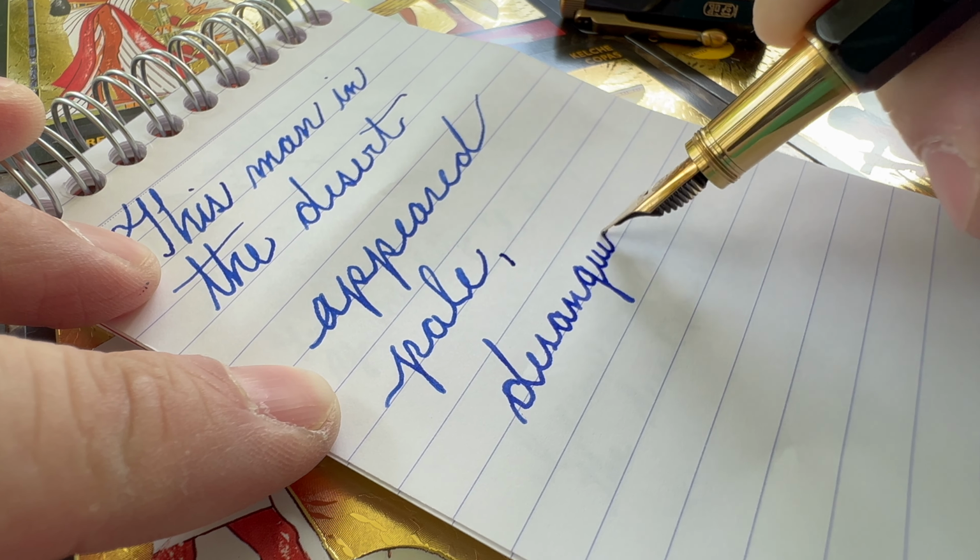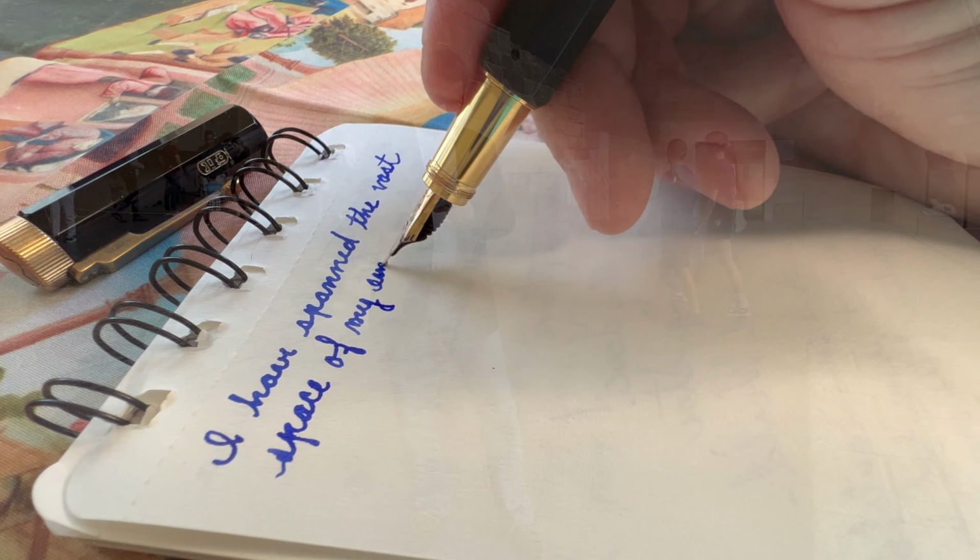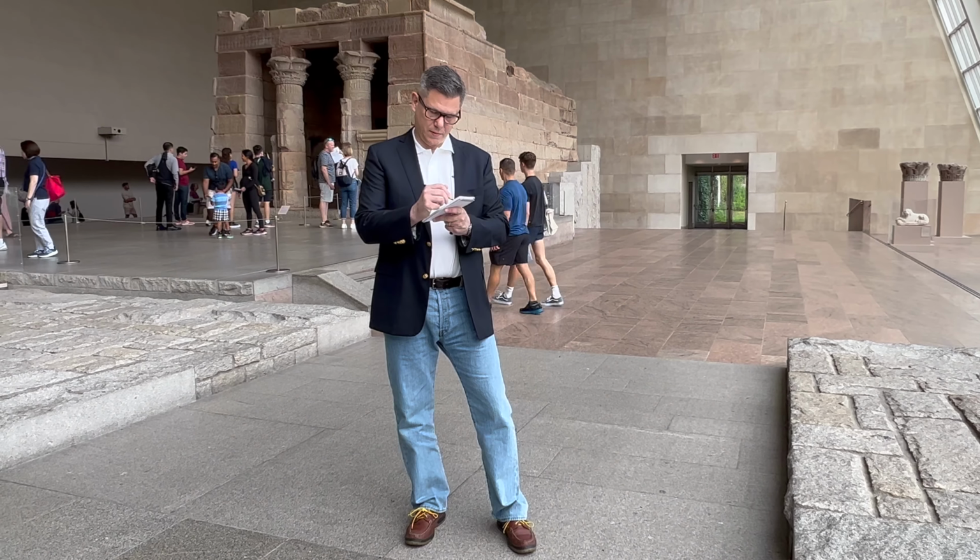This pen has become my firm favorite for my entire collection. I find myself reaching for it for correspondence, for journaling, and even for bringing to the office.